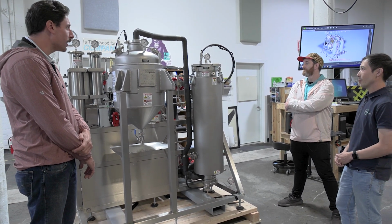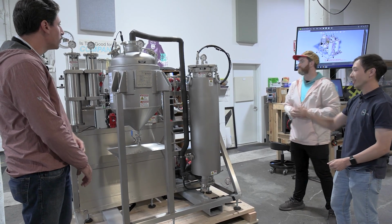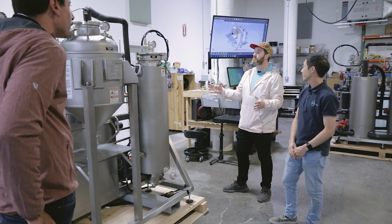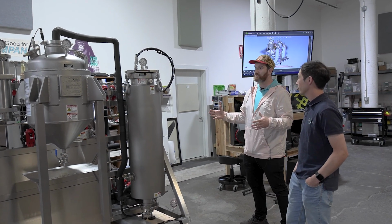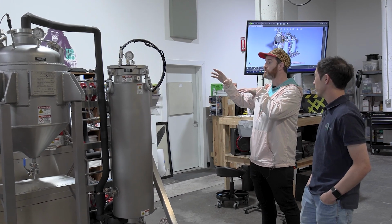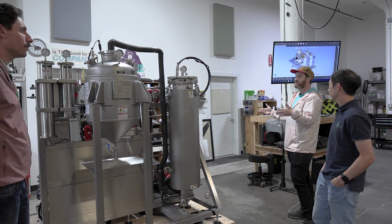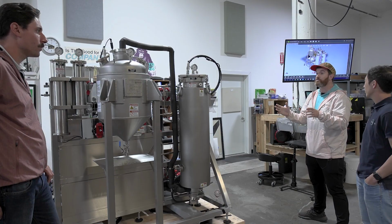How many sensors do you have in this thing? Ooh, too many. Probably around in the 20s, between the skid and our auxiliary equipment. But what's really cool about that is it allows us to monitor not only the temperature, but the pressure of the system hundreds of times a second, giving us the ability to have a computer control it and maximize the efficiency of the extraction, and then record all that data today, and then run the same material a week later and have a different yield, per se.